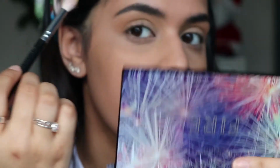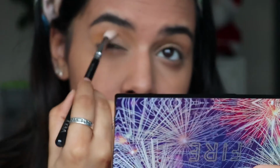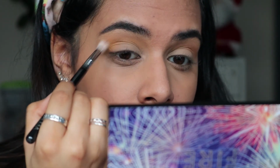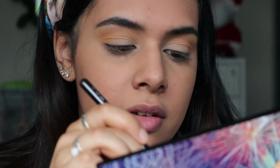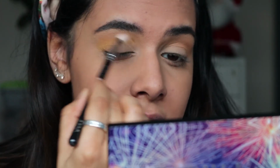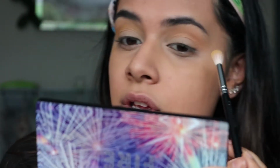Okay, I've decided I'm taking the yellow. That's pigmented, and this is a clean brush as well. So you can see that's picked up a lot of yellow straight away. I'm just going to apply this into the crease. I feel like yellow is a really weird shade to use alone, so I'm now wondering why I'm using yellow in my crease. That's actually blended out really nicely and it hasn't blended away the product. The colour is still there. So that's okay. I like that. Nice. So I'm going to add an orange now.